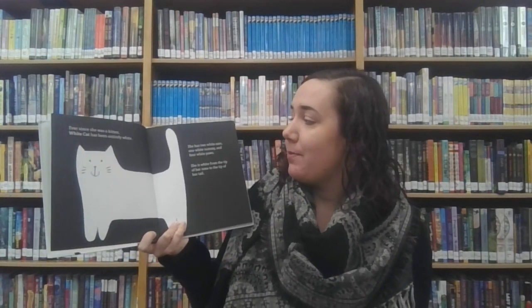Ever since she was a kitten, White Cat has been entirely white. She has two white eyes, one white tummy, and four white paws. She is white from the tip of her nose to the tip of her tail.